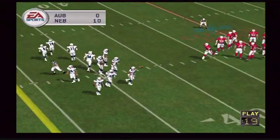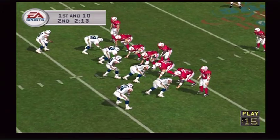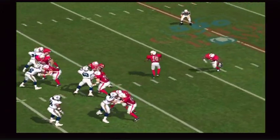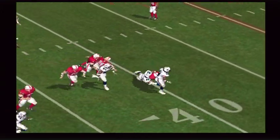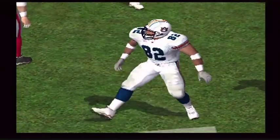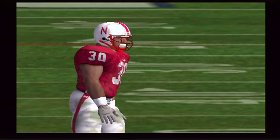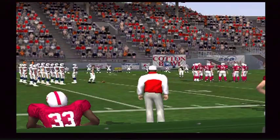First and 10, ball on the 39-yard line. The Tigers use a 4-man front here. Handoff. Number 82 brings him down for a loss, and he was pretty much stuffed on that run. You know what, that was just a nice job by the defense in stopping him before he could get going and build up momentum.